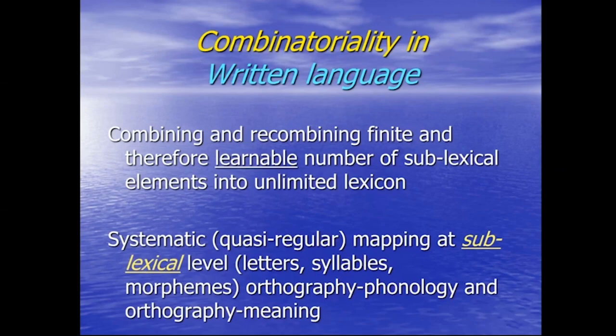Okay, now we come to writing. In written language, and this is a theory about learning to read, I'm attempting to suggest what is common across every writing system as far as learning to read.